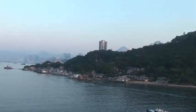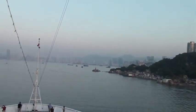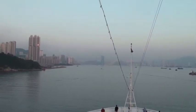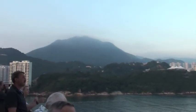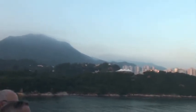Now the white tented area is part of the Museum of Coastal Defense, again celebrating 600 years of fortifications along this coastline. I walked that woman I was with to death that day.